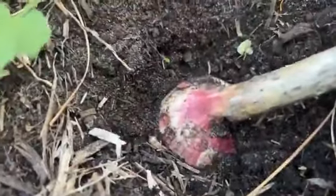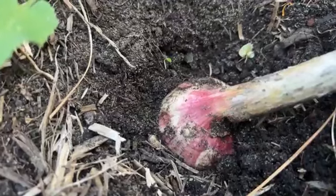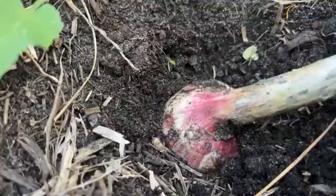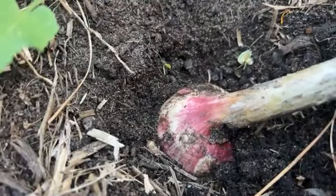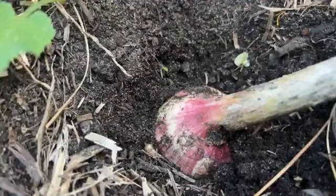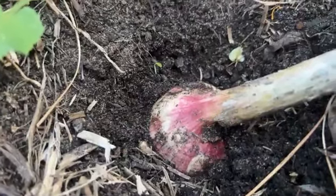So in a Sydney climate, when did you put these in? I think I put them in around March or April. They haven't been in the ground for a very long period of time. March, April, and now we're beginning of November. So what's that, 6, 7, 8 months? Wow. And they've done absolutely really well.